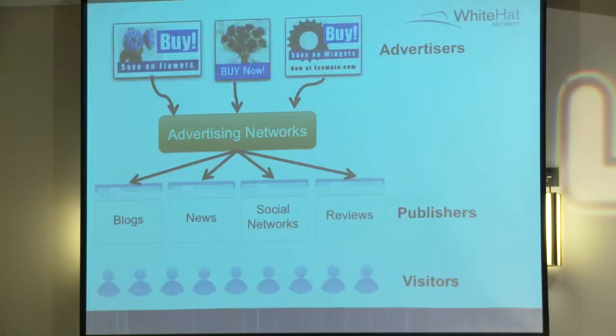Cool. So how do you buy an ad? For those of you who don't know how the advertising network ecosystem works, very rarely does someone who wants to advertise on a website go to that website and say, "Hey, I'd like to advertise on your website. Here's money. Here's my ad. Please display this ad 100% of the time," yada, yada. That's very rarely how it works.